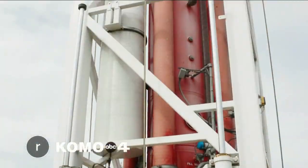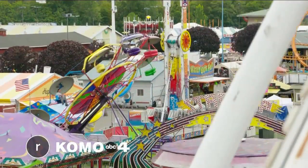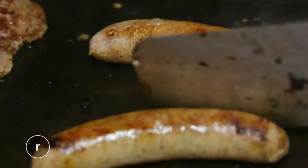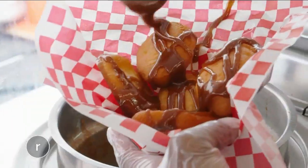Speaking of rides, it's that time of year again for the Washington State Fair in Puyallup. It's almost like a rite of passage to kick off the school year. And while many people go to the fair for the rides, guess what? I go for the food. Let's face it, the rides at the fair are wild. Fun at every turn. But when it comes to the food, that's a whole new adventure.